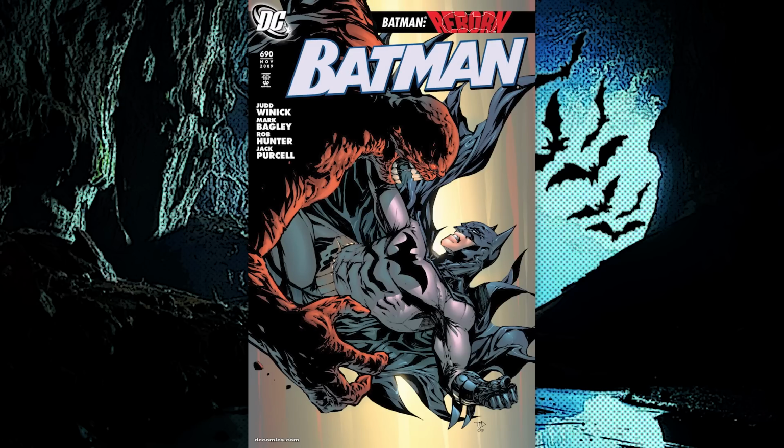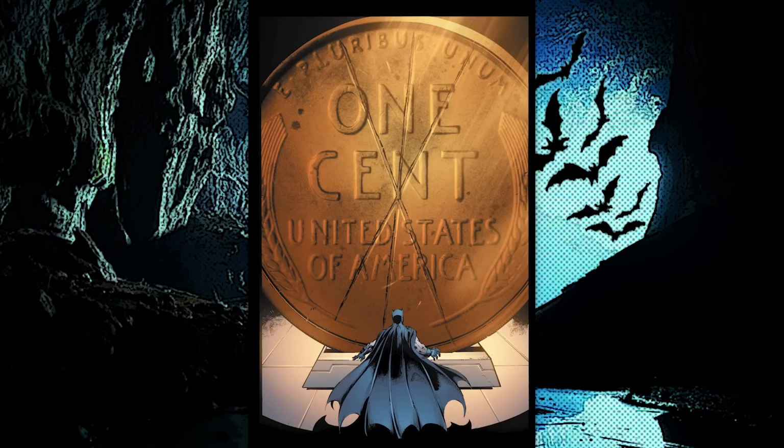2009's Batman issue 690. This is during Dick Grayson, aka Nightwing, aka Old Robin's tenure as Batman after some blah blah comic book bullshit happened. Somehow Two-Face broke into the Batcave and defaced our large favorite coin. I hate to see the big penny hurting like this, but adding scratches to it does make it more of a Two-Face trophy after the fact.